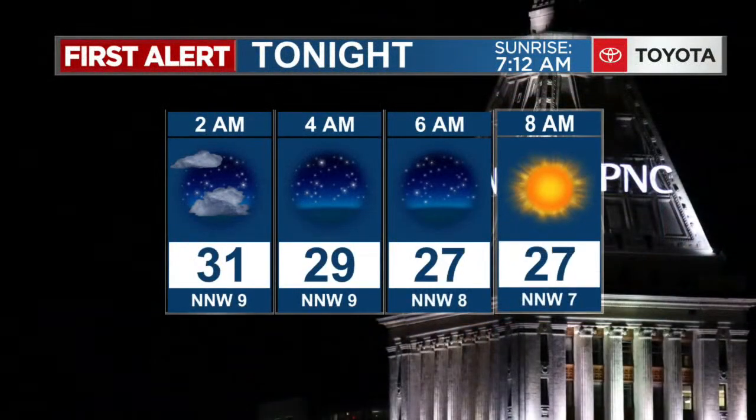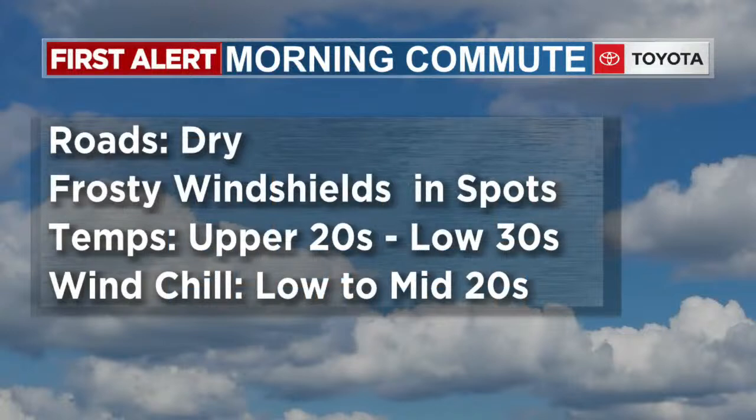Overnight, we're talking about temperatures dropping off to around 27. Maybe a little bit colder in spots up to the north. Not quite as cold if you head down to Lewis, Owen counties further south. But the winds are still high enough to generate a wind chill about 5 to 8 degrees colder than the temperature. So there'll be some spots with upper teens for wind chills. Most areas will have low 20s for wind chills.